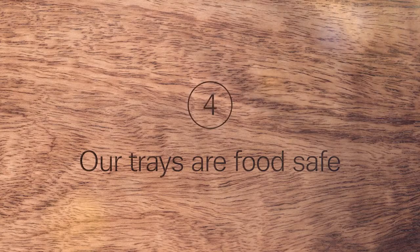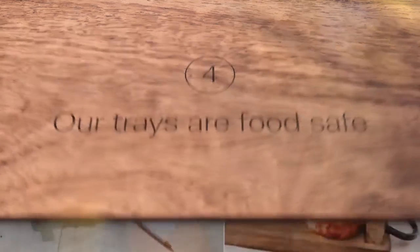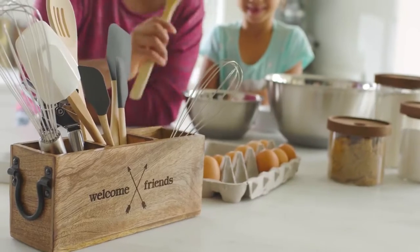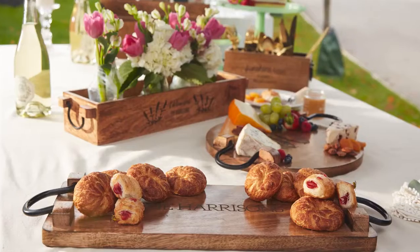You can feel confident serving up your favorite dishes on our mango wood trays, which are totally food safe. Make room for our close-to-home collection in your home.